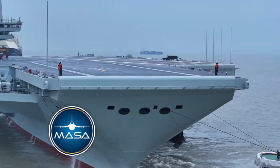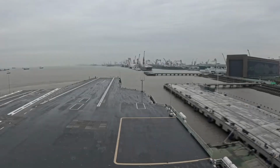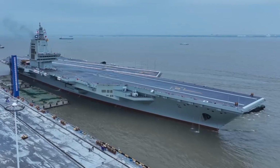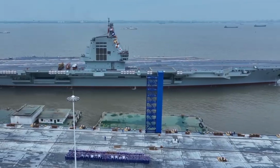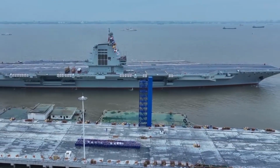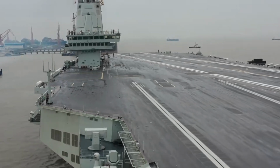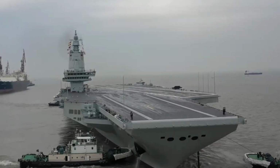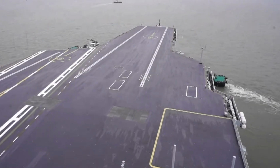On May 1st, China's third aircraft carrier, the Fujian, commenced its maiden sea trials. The Fujian is the People's Liberation Army's, PLA, first catapult-equipped aircraft carrier, departing from the design philosophy of Soviet carriers and adopting a design concept similar to that of American carriers, featuring a flat flight deck and electromagnetic catapults.